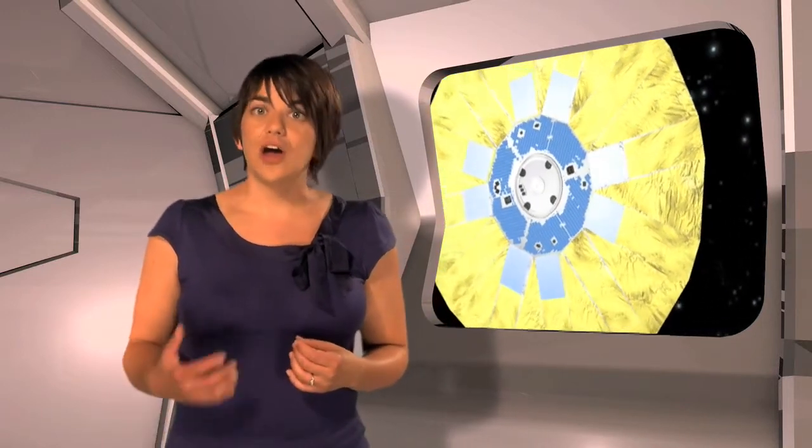ESA is continuing to build upon the European heritage of astrometry and the legacy of Hipparcos with Gaia, a new European mission that is due to launch early in the next decade. Gaia will be able to detect much fainter stars and provide more accurate parallaxes than the Hipparcos mission.